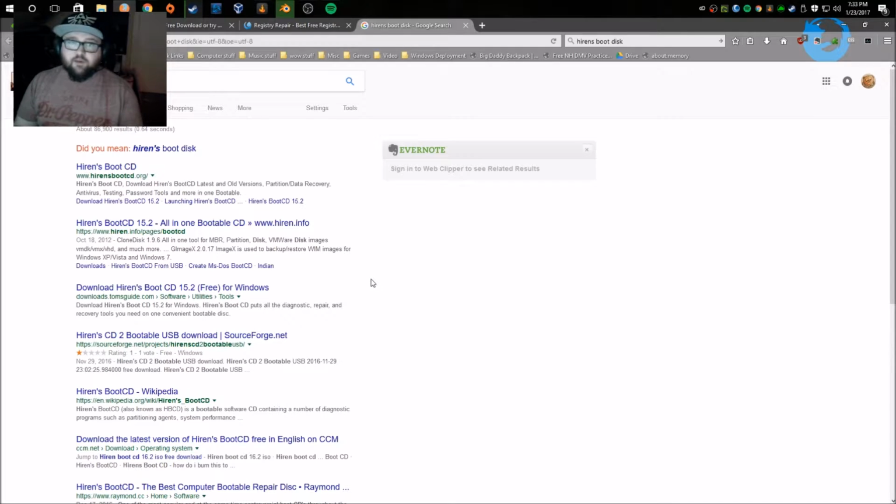I notice a lot of times, when I was working at a tech center in my town, we would have people that would forget their passwords all the time, so we would have to use the built-in password recovery tool that comes along with Hiren's Boot CD. There's something else you can use called LazeSoft as well, but I'm not going to touch on that in this video.